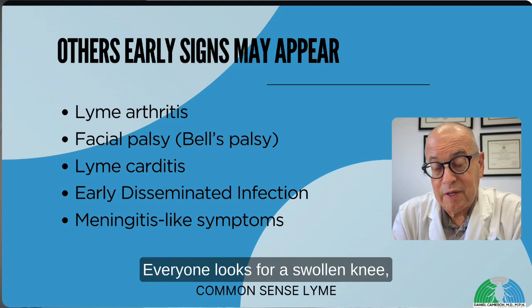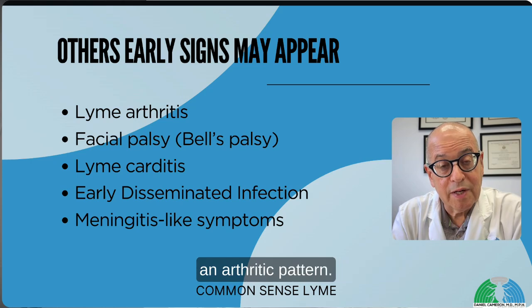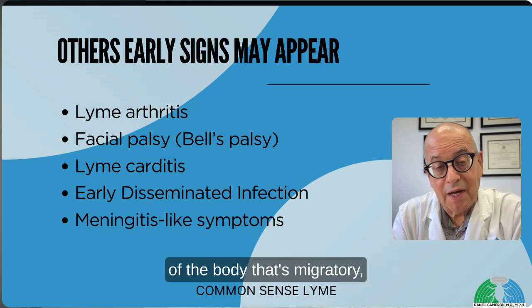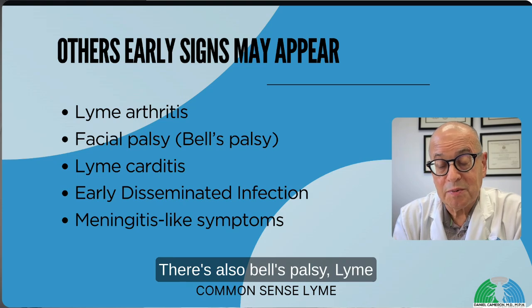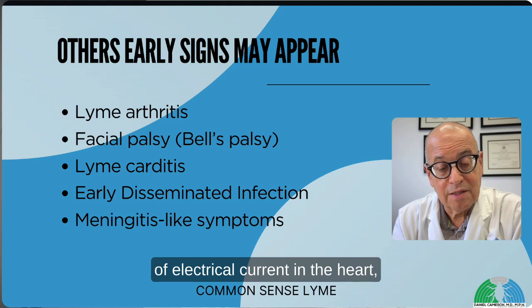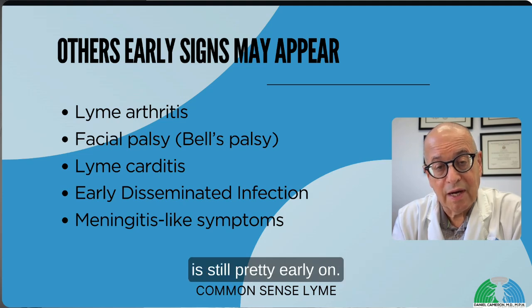Some develop early signs, like Lyme arthritis. Everyone looks for a swollen knee, which is how they first discovered Lyme, but a lot of people have an arthritic pattern in knees, hips, back, various parts of the body that's migratory and doesn't get swollen. There's also Bell's palsy, and Lyme carditis, which is a block of the electrical current in the heart, which can lead to a low heart rate.